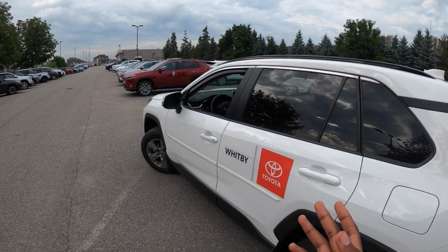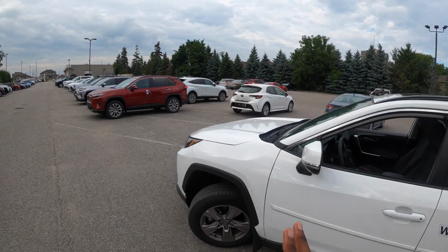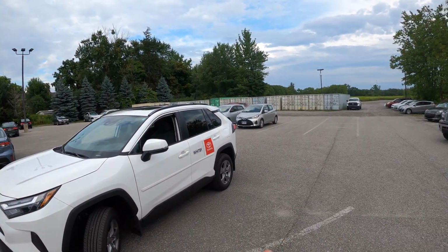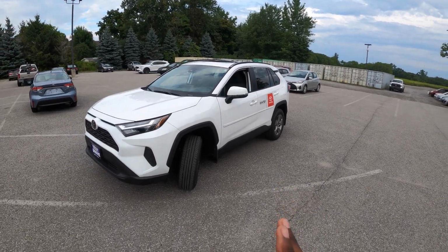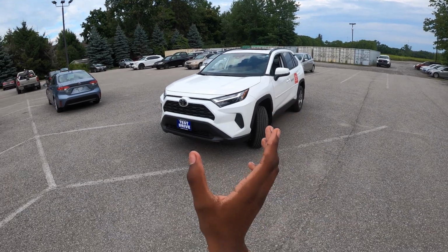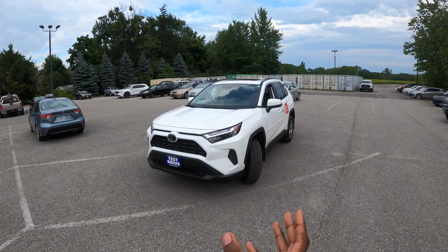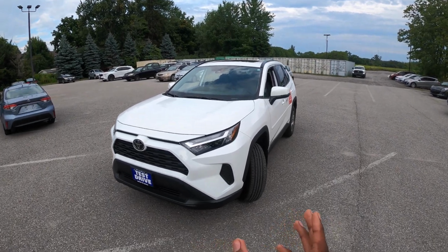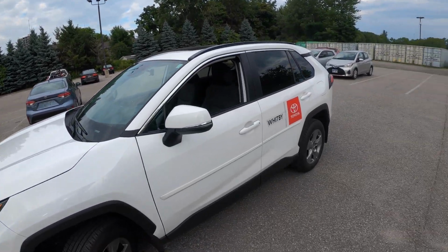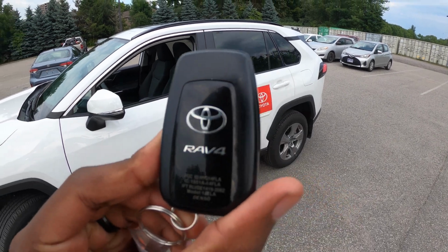And of course, this thing is powered by a 2.5 liter inline 4 pushing around 203 horsepower and has around, I'm gonna highball it and say 284 foot-pounds of torque, powering all 4 wheels. And just look at this baby, man. This thing looks beautiful. If you buy a RAV4 that looks like this, you're gonna fall in love. Just look at it. The tail lights just look so stunning. And the key has the RAV4 emblem engraved in it.